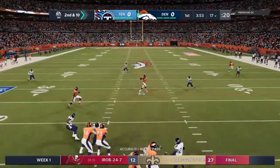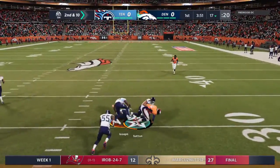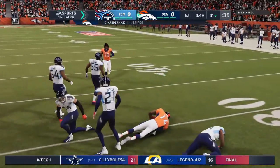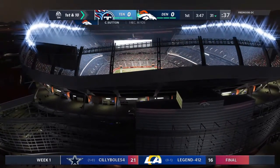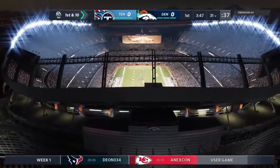Shotgun snap now for Kaepernick. Man open, he's got it complete to Courtland Sutton. And he's got it past the 30 before he's hit and dropped. Give him 14 on that one and a 1st down.